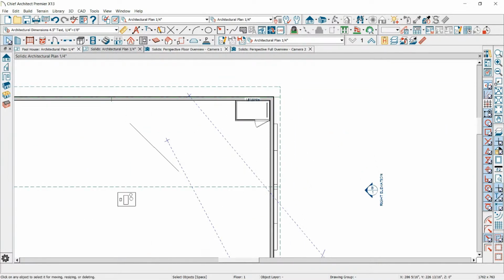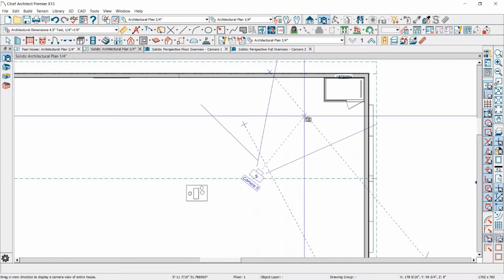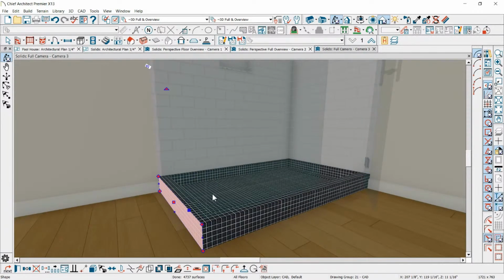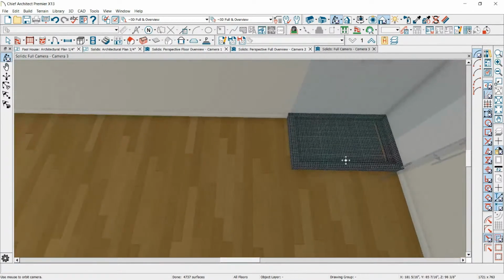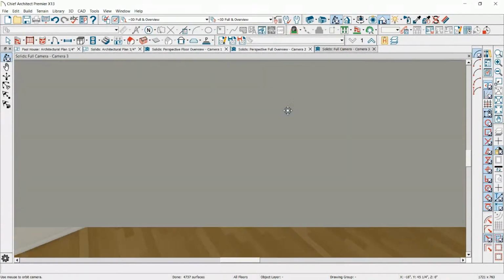A little example I want to show you was the shower base. Sometimes I'll create little shower pans like this. I mean, they have some in the library, but you can create your own if you want to. Put a little hole in there. So let's talk about some of the techniques used to create this kind of stuff.